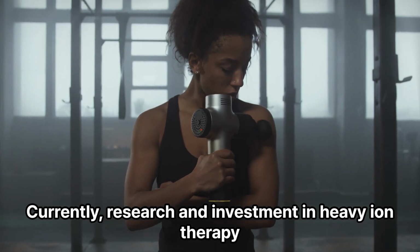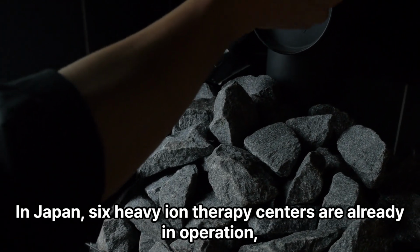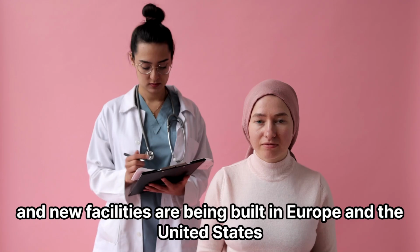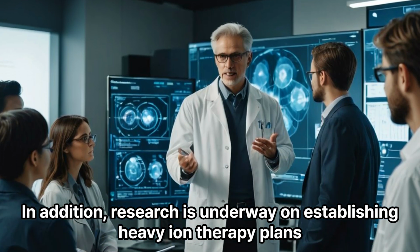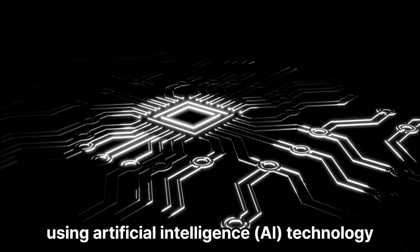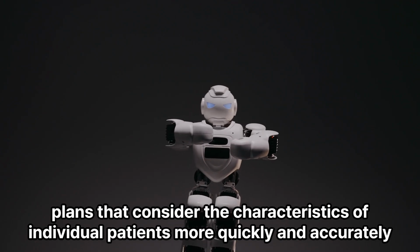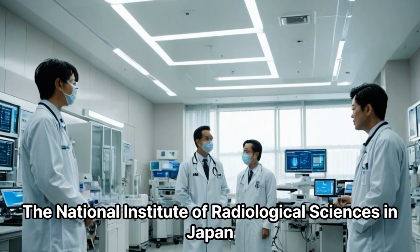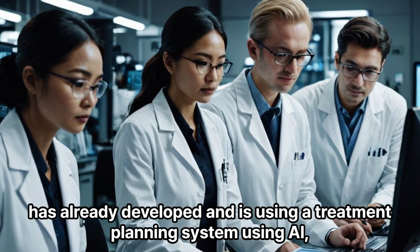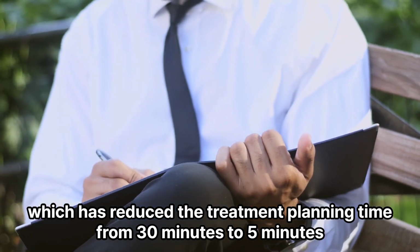Currently, research and investment in heavy ion therapy are actively being conducted worldwide. In Japan, 6 heavy ion therapy centers are already in operation, and new facilities are being built in Europe and the United States. In addition, research is underway on establishing heavy ion therapy plans using artificial intelligence AI technology. It is expected that AI can be used to establish optimal treatment plans that consider the characteristics of individual patients more quickly and accurately. The National Institute of Radiological Sciences in Japan has already developed and is using a treatment planning system using AI, which has reduced the treatment planning time from 30 minutes to 5 minutes.